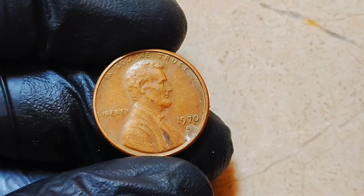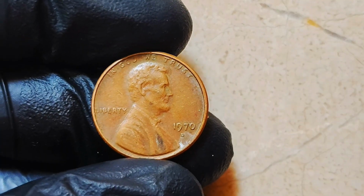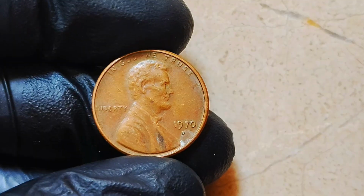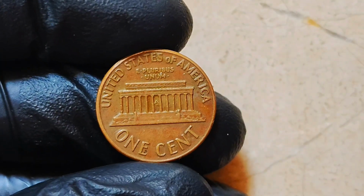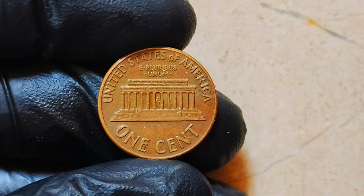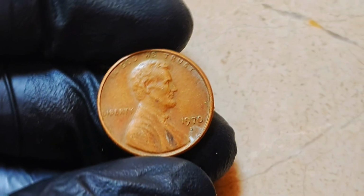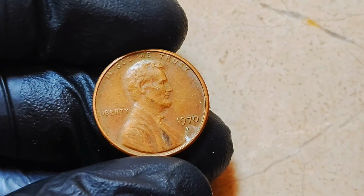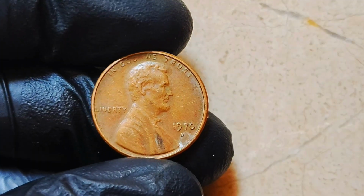This penny almost went unnoticed. It was nearly spent, tossed into a jar, and forgotten forever. But instead, it sold for over $2 million. Yes, a single 1970 mint mark Lincoln 1-cent coin, a coin you might pass over without a second glance, has changed the lives of collectors who were lucky enough to recognize its hidden secret. And the shocking truth? One of these rare pennies could be hiding in your own pocket change right now.